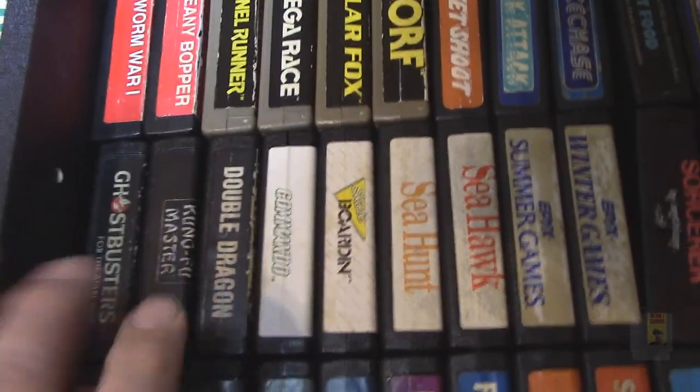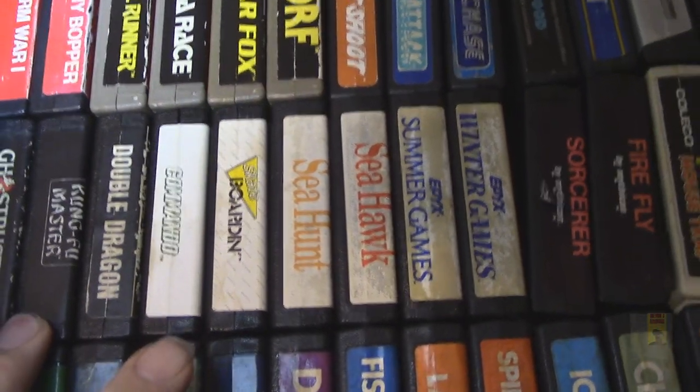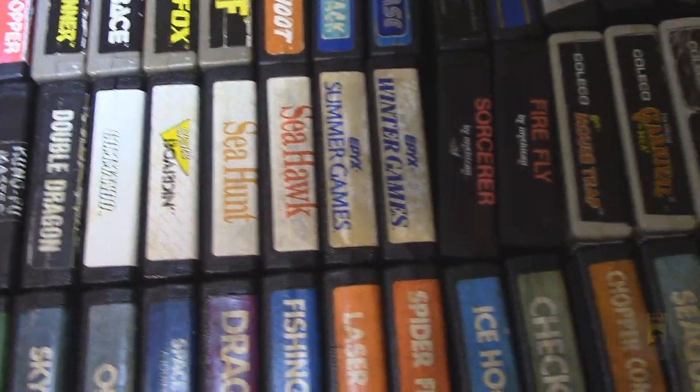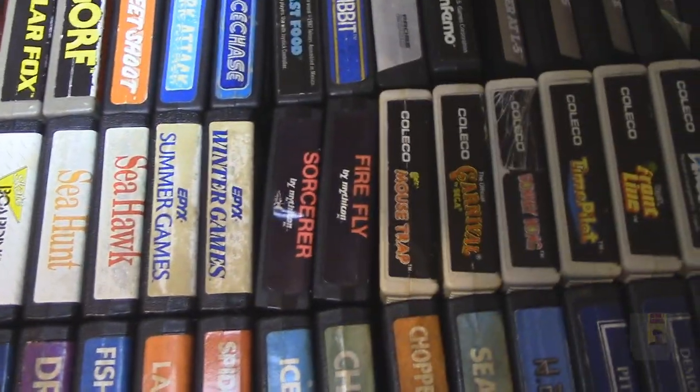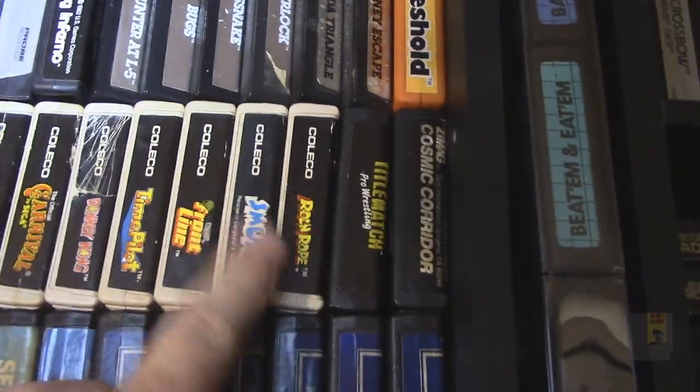We got Ghostbusters, Kung Fu Master, which is Kung Fu for the Atari, but this is the original version of it. Double Dragon. We got some Winter Games, Summer Games. Here's the Coleco loose games.